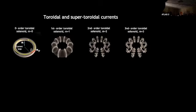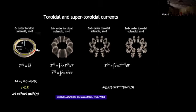So the field of toroidal dynamics started actually about 40 years ago from a group of Russian theorists in the Nuclear Science Institute in Moscow. And they were starting this field by introducing essentially a fractal type complication of ring current. So this is a conventional ring current. And you can then see that the next stage would be to replace all linear currents with ring currents, with a chain of ring currents. And you can make it more and more complex using this principle. As a result, you create a family of what are called super-toroidal currents.